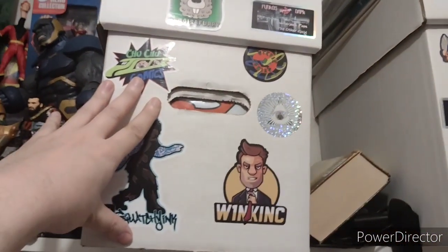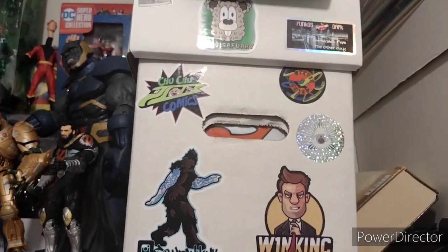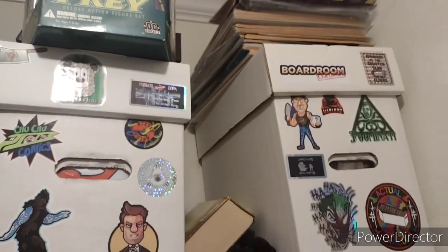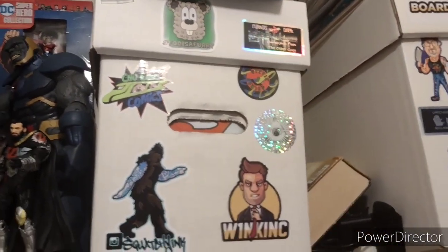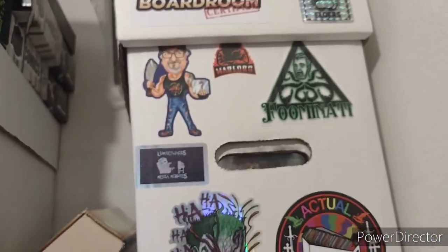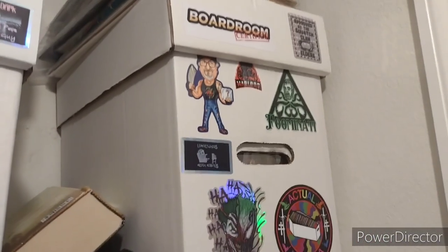This box is all DC Black Label that are magazine size and miscellaneous, like keys and variants. You know, as you can see, the white Superman in there. And I have stickers from the community. Foo and actual Dracula. Stevie, Choo Choo, Wink. Squatchy Venom. Warlord. Squatch Clan. This box is slabs.